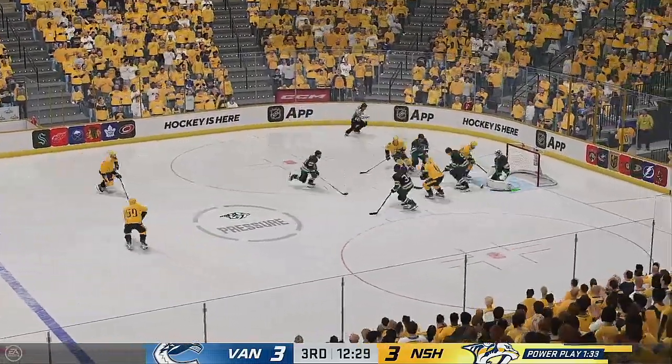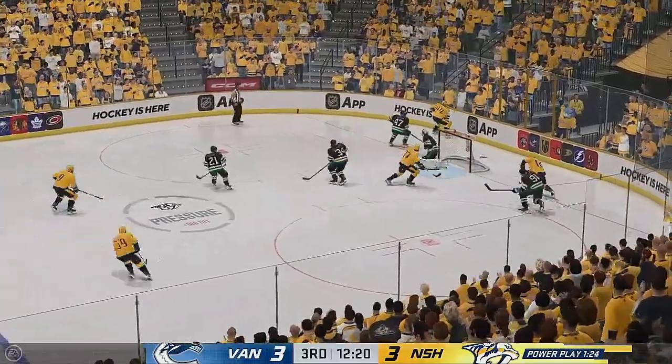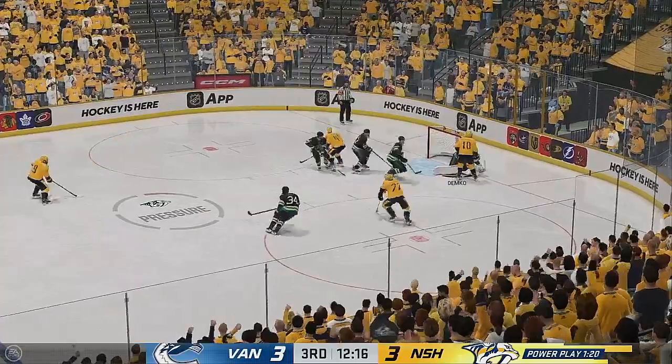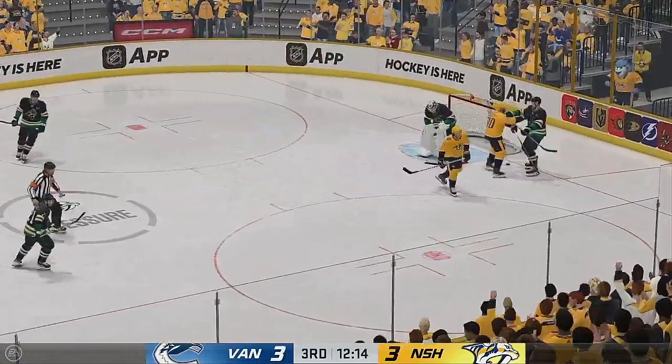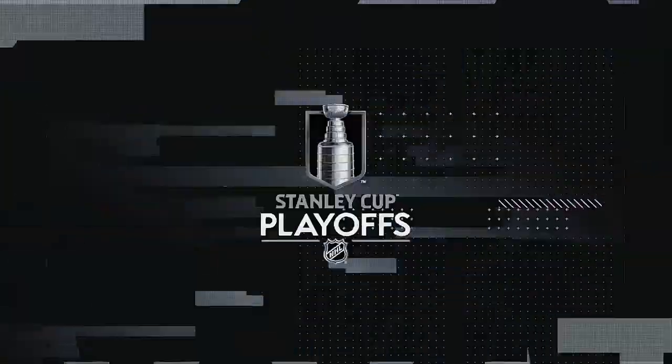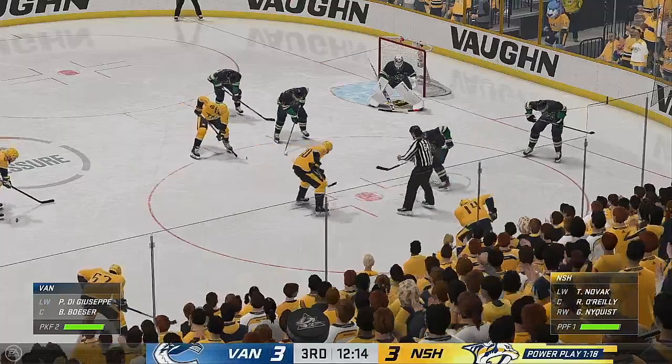Nashville's got it along the wall. Here he is on the backhand. Too much congestion blocks the shot. Demkos opted to hang on to the puck for a faceoff. Besser's ready for the draw as they will continue to try to kill off this penalty.